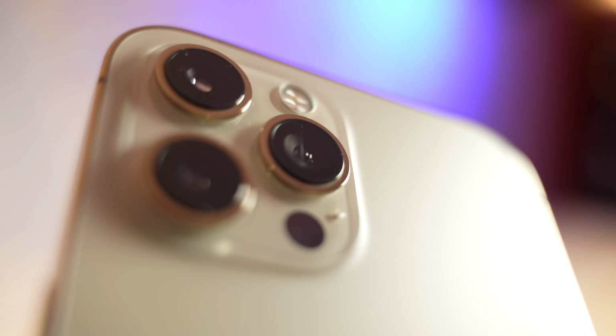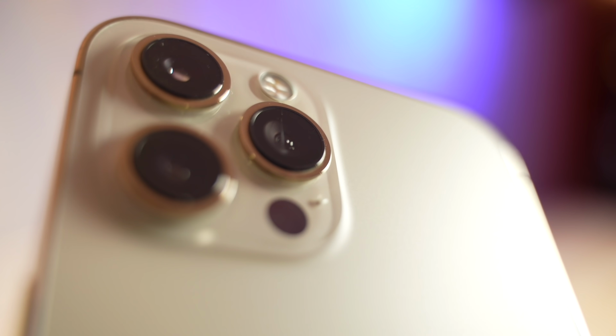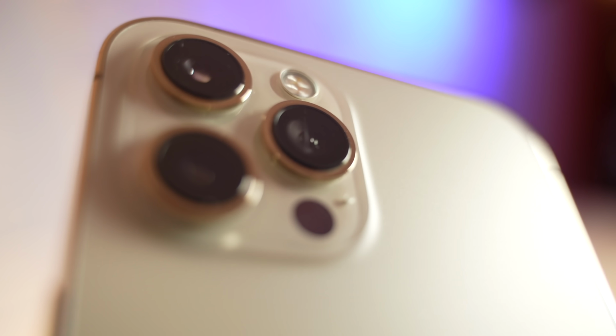Now I do have one crack, a very unfortunate one, and it is right there on the main lens. I think that was just really poor luck, and that is something that you can get swapped out by itself. You don't have to swap out the whole back. But other than that, durability has been awesome.